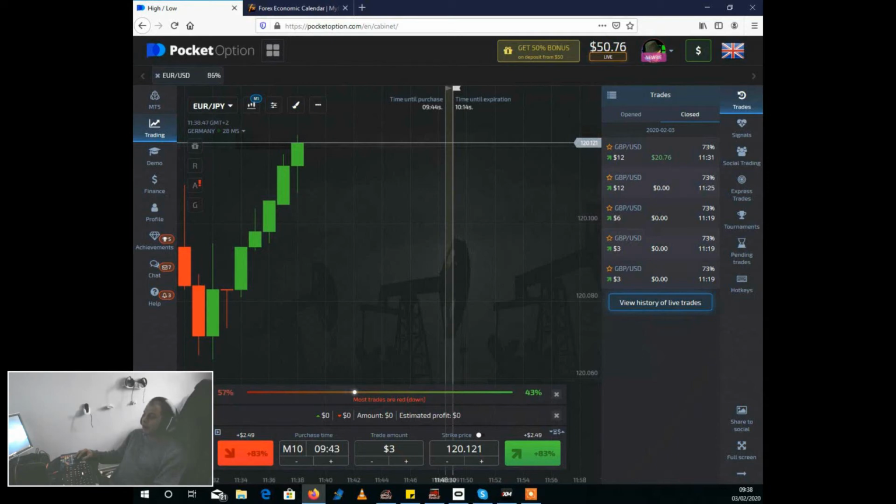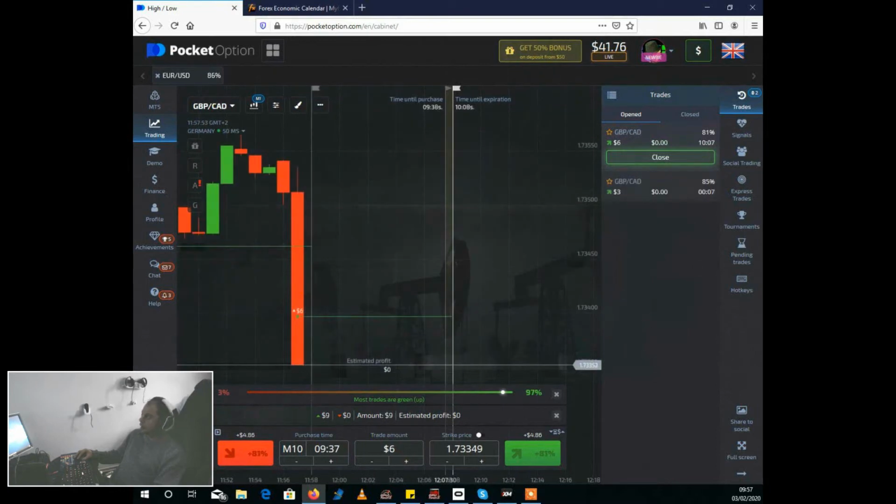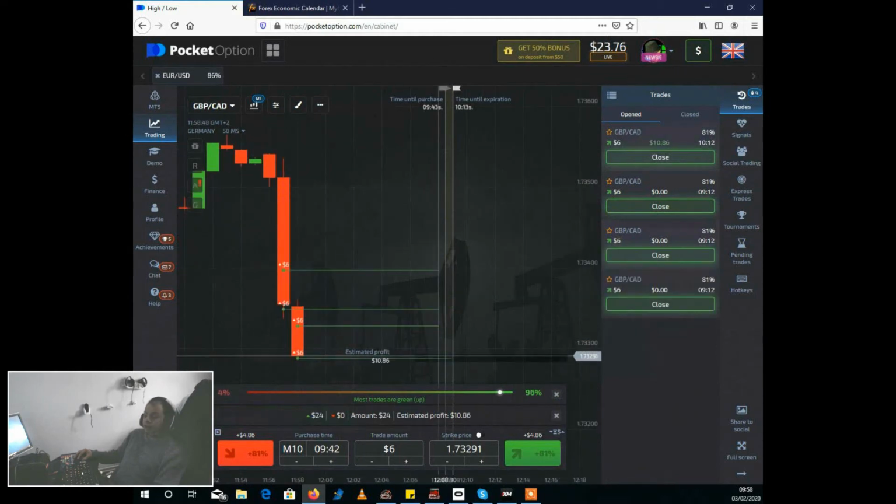But I went to another currency and thought maybe it's just that currency. So I took a $3 trade, knocking the balance down to 47.76. This is on the GBP/CAD now. I then took a $6 trade, taking the balance down to 41.76. I took another $6 trade, taking the balance down to 35, followed by another $6 trade, taking the balance down to 23.76. And what I can tell you is that all those trades did not come through.